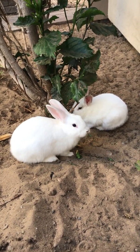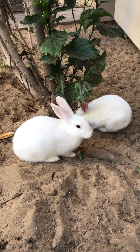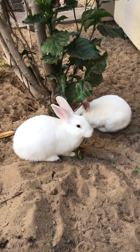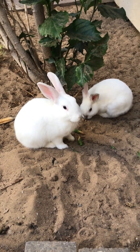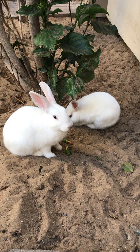I'm really hoping that my rabbits can actually eat these plants because they're just eating them as if it's normal. But I'm guessing that in nature, if they can't eat something, then they won't. I don't know. Jelly? Jelly? Hello, Jelly?